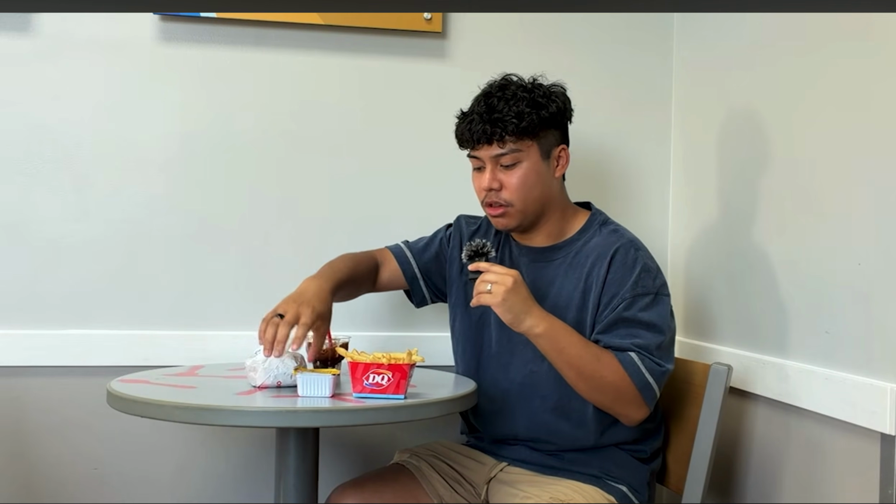I'm dipping a fry in the honey mustard. Let's see how good their honey mustard is. That's some good honey mustard. Also, their sauce packets are huge. This is like a big syrup container thing. Comparing this to my fry, it's like two times smaller, like half of the fry. It's crazy. These are big sauce packets, Dairy Queen. I'm low-key not complaining though.